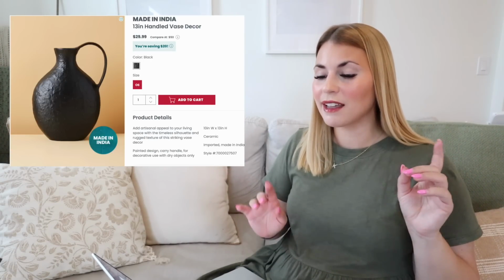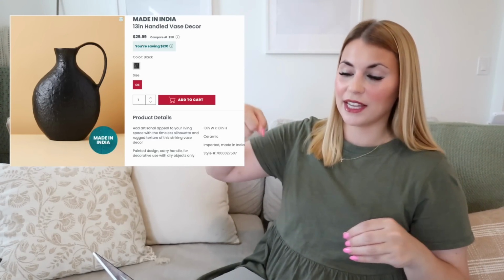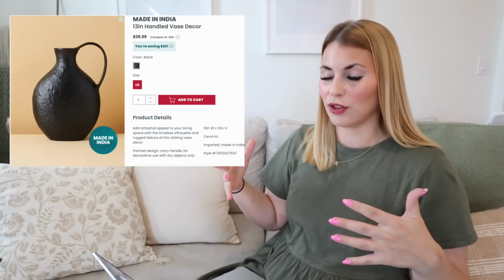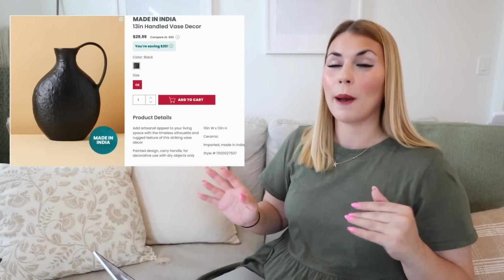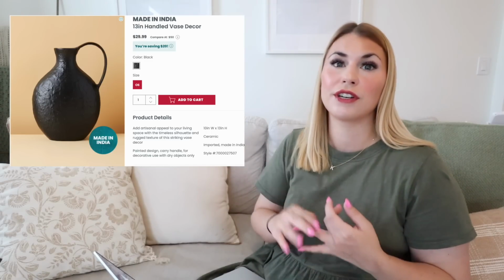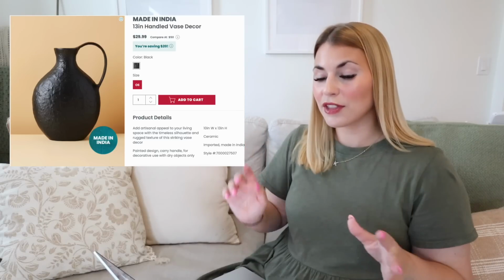The next one is kind of similar in shape. You guys know I love the imperfect vases that have the handles. I always think that those are so pretty. This is from the Made in India collection. Always a favorite of mine when I'm shopping in store. I love the different patterns and all the different textures you can get in all of their World Traveler collections. And this one is no different.